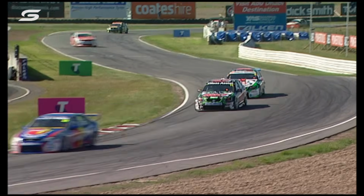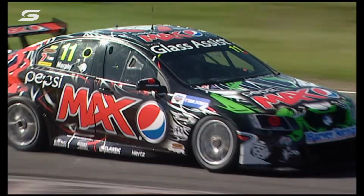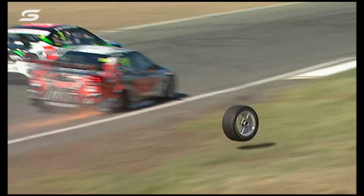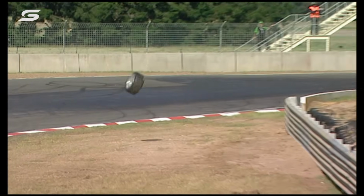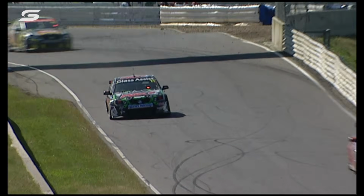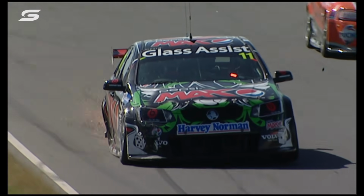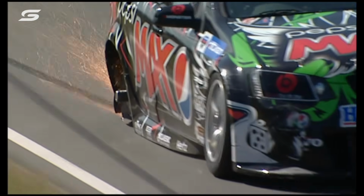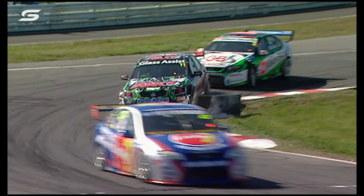Welcome back. An extraordinary situation here for Pepsi Max Crew's Greg Murphy. Look at this. Off it goes. Just went all by itself. We're very fortunate that that stayed in the confines of the racetrack there. We saw a pump drama with Todd Kelly's car at Bathurst. Safety cars now being deployed.